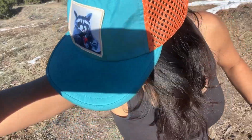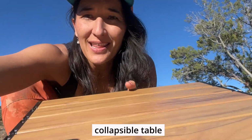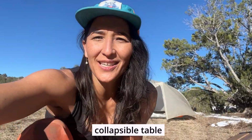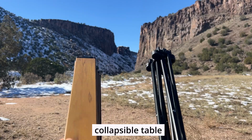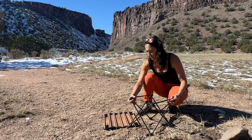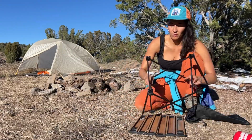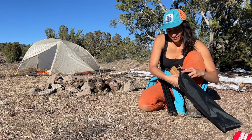But of course, everything on this list needs a place to go. And I don't know if you noticed, when you're out here in nature, not a lot of tables, which is why this guy is on the list. I actually just got this after being tired of squatting on the ground. This is a collapsible table. It weighs almost nothing. It's so cheap, and it is the perfect size for a lightweight camping accessory.